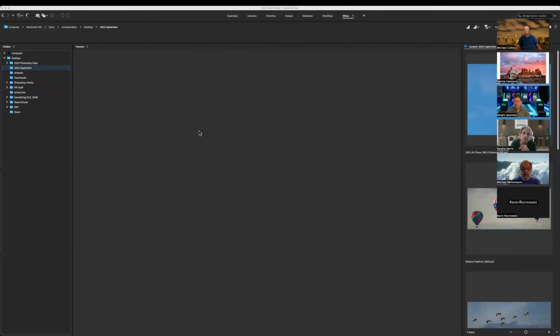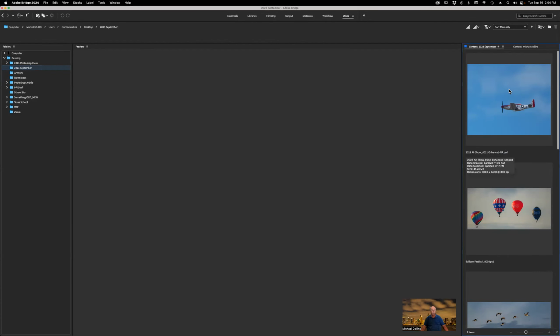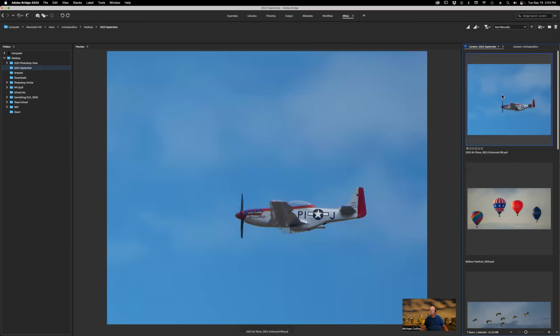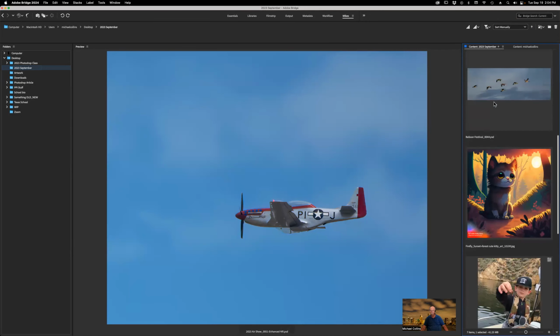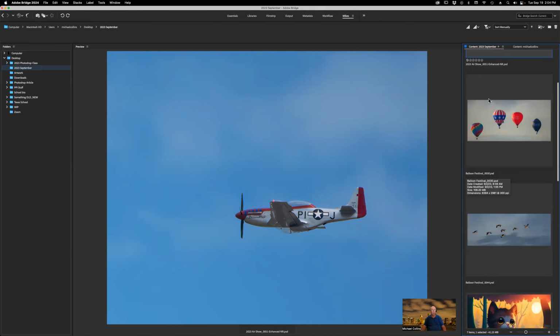Go here. Get rid of that window. Bring it down here. Can you see my screen right now? Got an airplane on it. Yep. Okay, cool. So we got the right one.